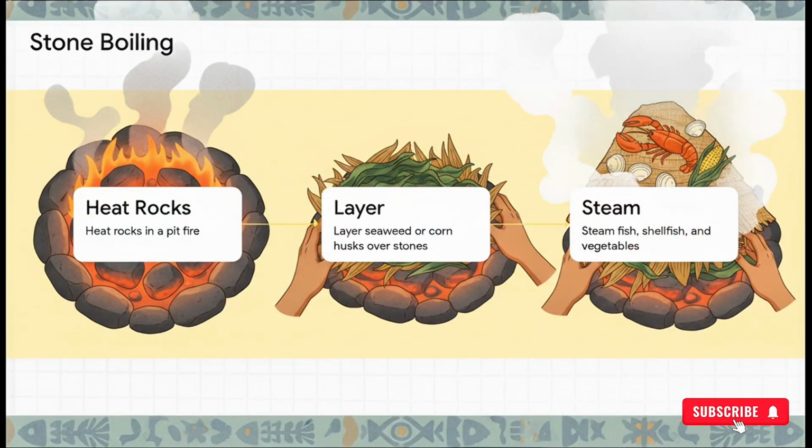And you've got to appreciate the sheer ingenuity of early Native American cooking methods here, specifically the stone boiling and steaming processes. Tribes in the Northeast would heat rocks in a pit fire, layer them with seaweed or corn husks, and basically steam fish, shellfish, and vegetables right there. It was a hyper-localized culinary tradition that early colonists would later adopt, adapt, and famously call a clam bake. The land completely dictated the cooking method, just as it dictated the culture.